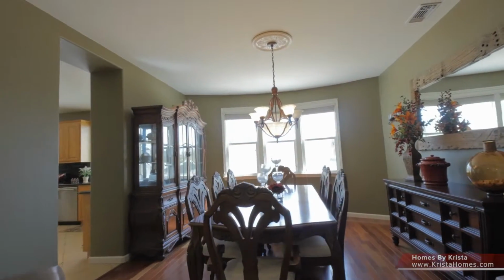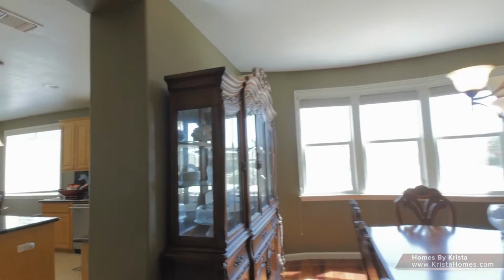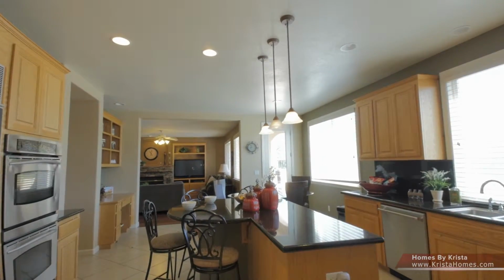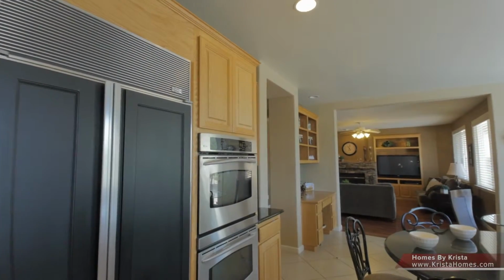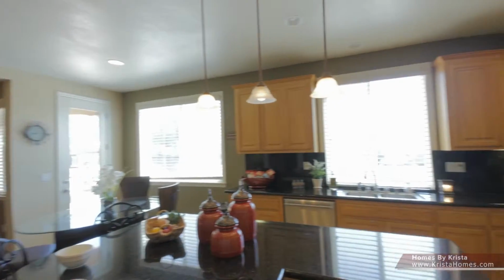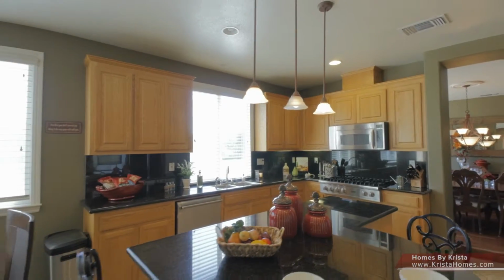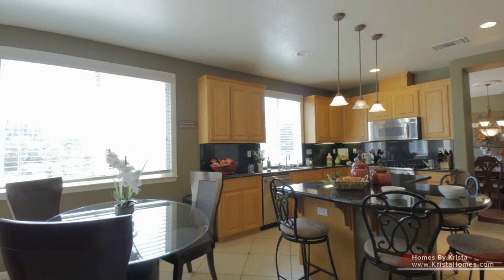We have a living, dining room. Again, hardwood floors in most of this area, at least for the kitchen. Nice tile. Built-in fridge. Viking stove. Upgraded appliances in here.